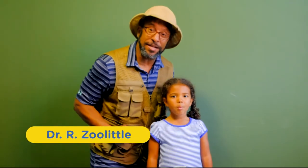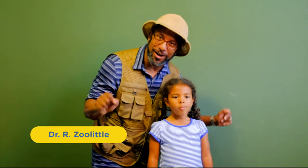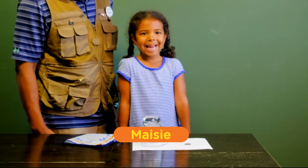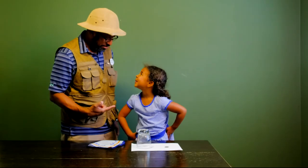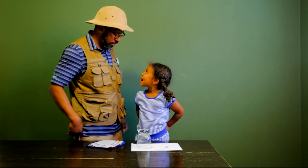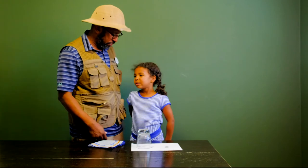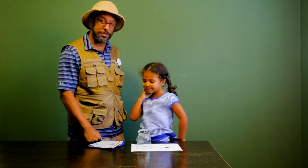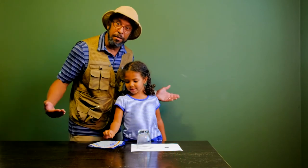Hi folks, Dr. Zoolittle here. I have a magic trick that has to do with camouflage. Now I am here with his assistant, Maisie the magician. Wait, you're a magician? I thought I was doing the magic trick because I'm big and tall and you are five and little. You probably can't do it. You'll see. I'll see. All right, ladies and gentlemen, Maisie the Magician.